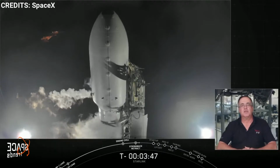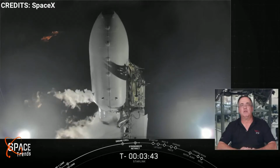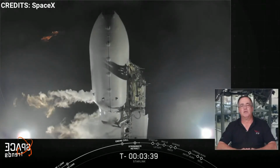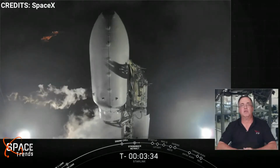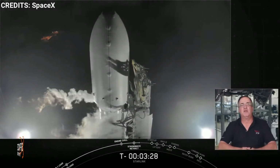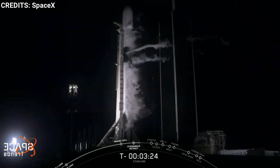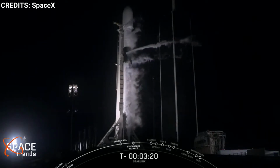Now, first and second stages are both nearly fully loaded. We've got almost 1 million pounds of kerosene and liquid oxygen on board. Fuel's fully loaded on stage 1 and stage 2, and we are finishing liquid oxygen loading in the last 2 minutes of the countdown. It's that super chilled liquid oxygen that's creating those white clouds that you can see around the Falcon 9 as the bleed gaseous oxygen mixes with that warm, humid Florida air, and that gives you the condensation clouds that you see.